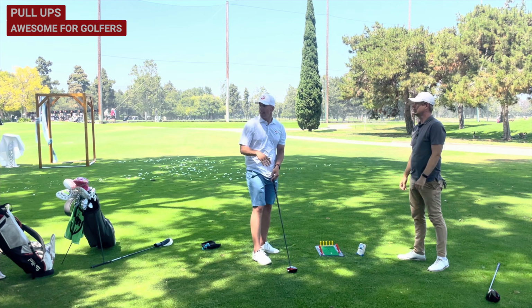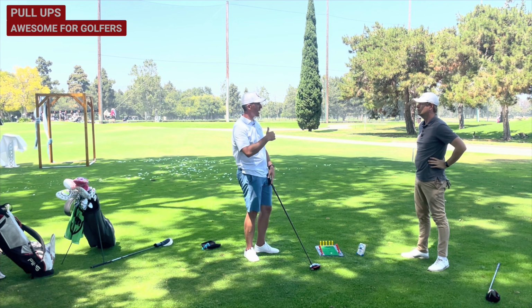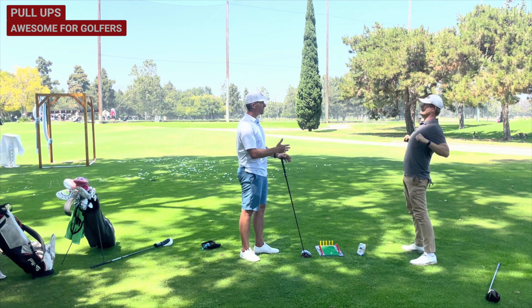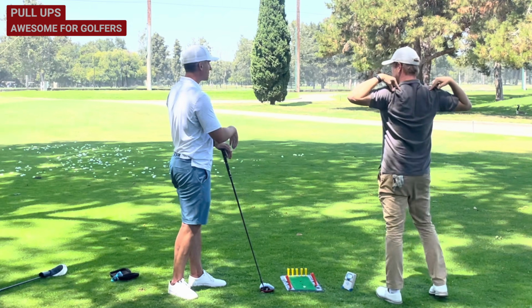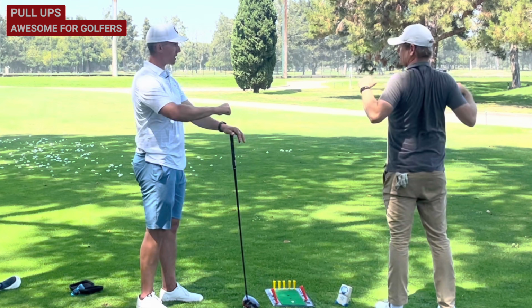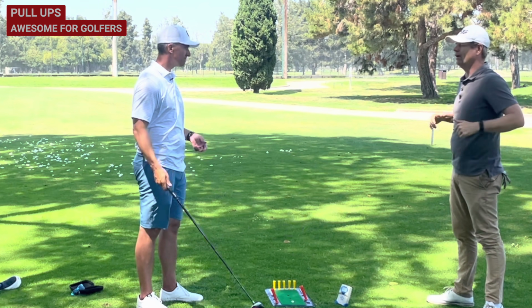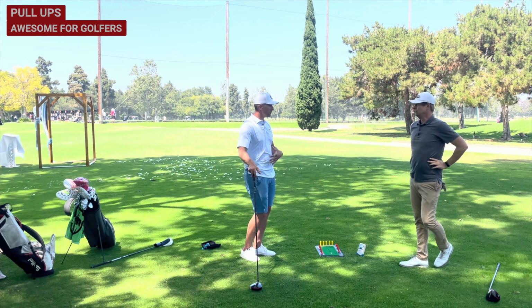Okay. If you can't do that, if you've seen TRX straps, something inverted, hanging, something like that. You can find bars, and you're really trying to get your shoulder blades spread apart and then touch back. So like a pulling exercise. That retraction of the shoulder blades is big.